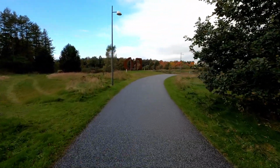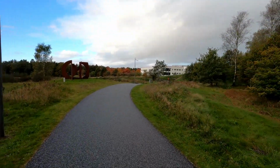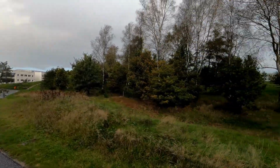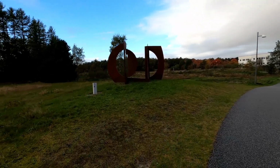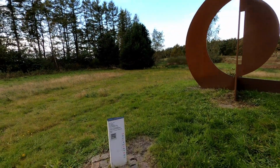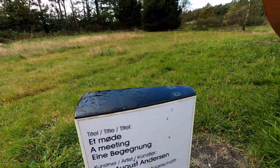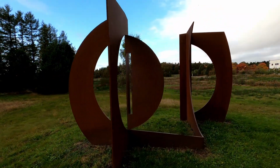So as you can see, as we're coming around, the reason why I'm just facing it forward for a second is that white building in the distance. That is the back of the Lego Hotel. The Castle Hotel is still to the right, and then we're coming up to all of these different sculptures here. So this is just called A Meeting from 1994. So if you're into your sculptures, this is the perfect video for you.